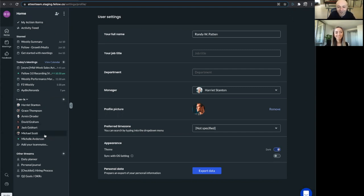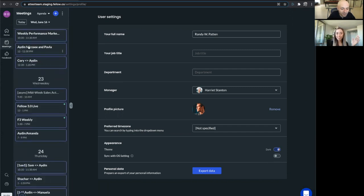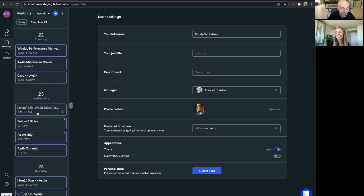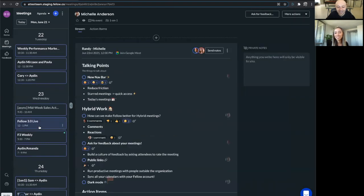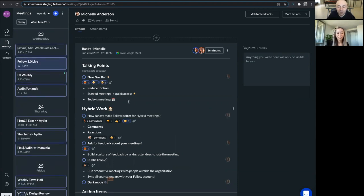I don't know, what are your thoughts on dark mode? I like having it with the OS setting. So basically, maybe during the day, I have Fellow with the day appearance, and then at night, it's dark mode. Yeah, no, that's really cool. So whatever way you like it to work best, now it's completely available.